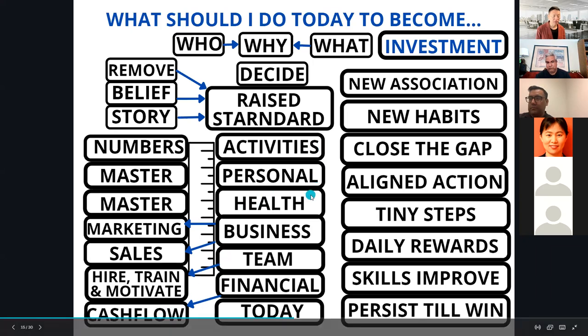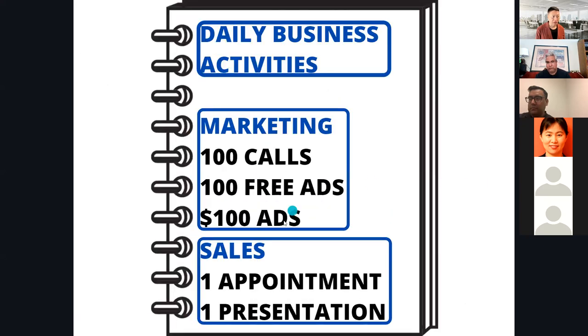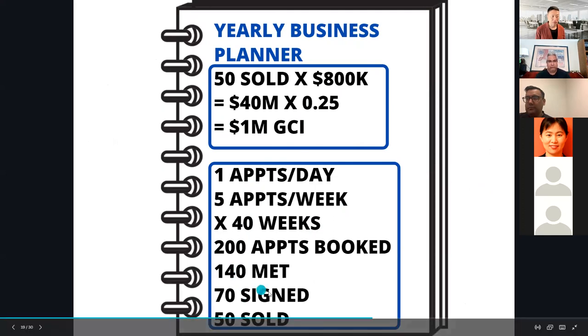Okay. So how do you make sure that cash flow is there? It's by doing this. This is how you make sure you have the cash flow, is to make it non-negotiable. One appointment a day, non-negotiable. One appointment a day, 5 appointments a week, 40 weeks a year, 200 appointments booked. Out of the 200 appointments booked, you meet maybe 140. Out of the 140 you meet, you maybe sign half of the sellers, you sign the listing contract.